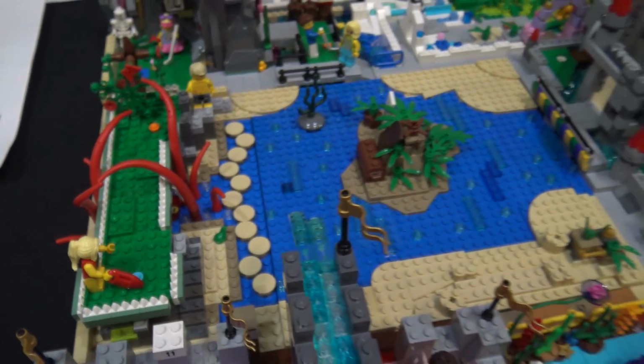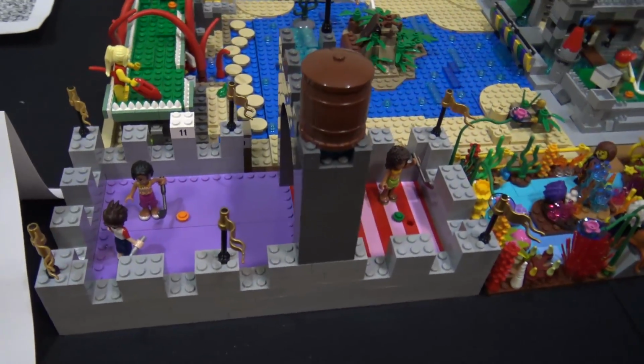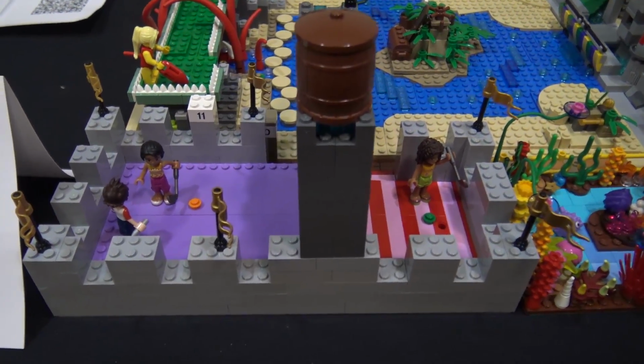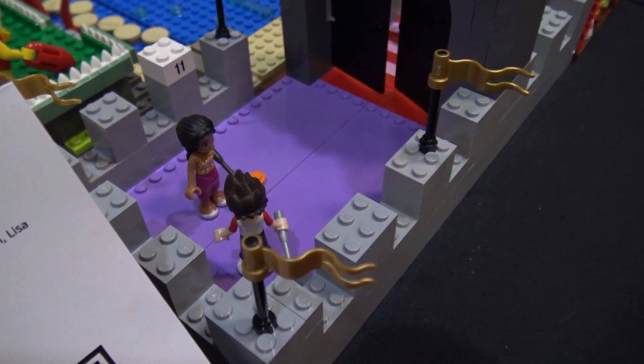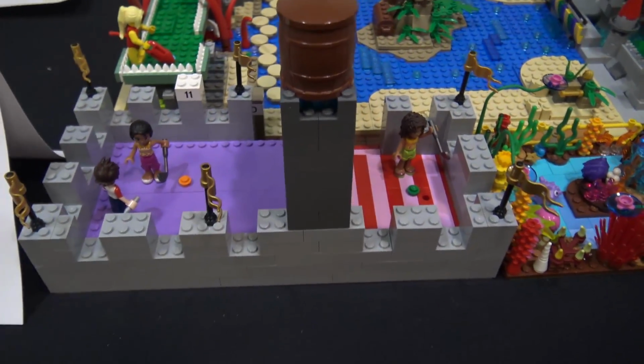And then the castle here was done by James, and it's a fun one, and there's a very slight angle on both of those pieces, so they are golfing uphill, but you can't really tell from here. It was a neat detail I thought that he put in, and then doing the waterfall off the edge I thought was a neat touch.